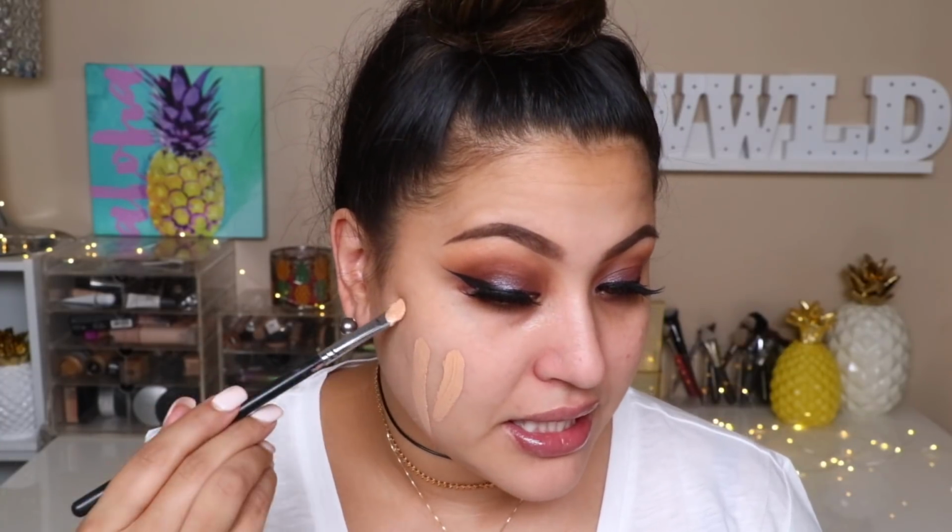We also have the shade Sand. Let's bring this down, and that one is a little bit lighter. So after mixing them, it's looking okay, like it might be a good match. I don't want to go too dark and I don't want to go too light, but if anything, I'd rather have it lighter because then it's always easier to add on. And let's just place a couple strokes right there. Okay, now that we got those strokes on my face, it's looking pretty good.